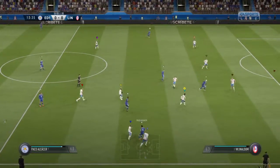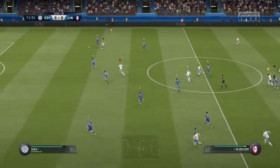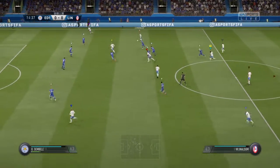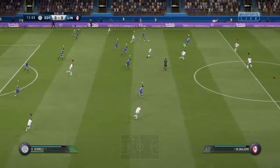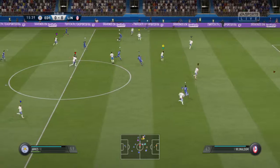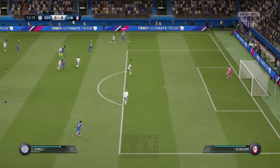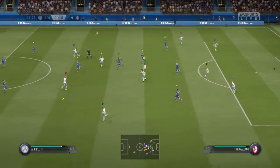Looking to use the full width of the pitch in this attack. Well, here's an opportunity with the ball over the top. Jordan. Made the tackle. They've lost the ball, and the counter-attack could be there. Good defensive clearance there.